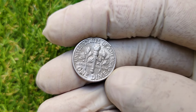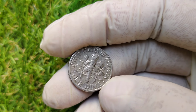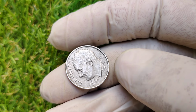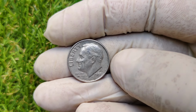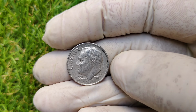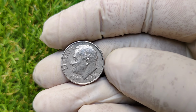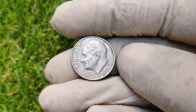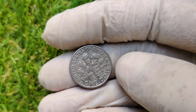Stick around because by the end of this video, you'll understand why a single 1987-P dime can be more than just 10 cents. It could be worth a fortune. The Roosevelt dime has a long and storied history. First introduced in 1946, this coin was minted in honor of President Franklin D. Roosevelt, commemorating both his legacy and his championing of the fight against polio.